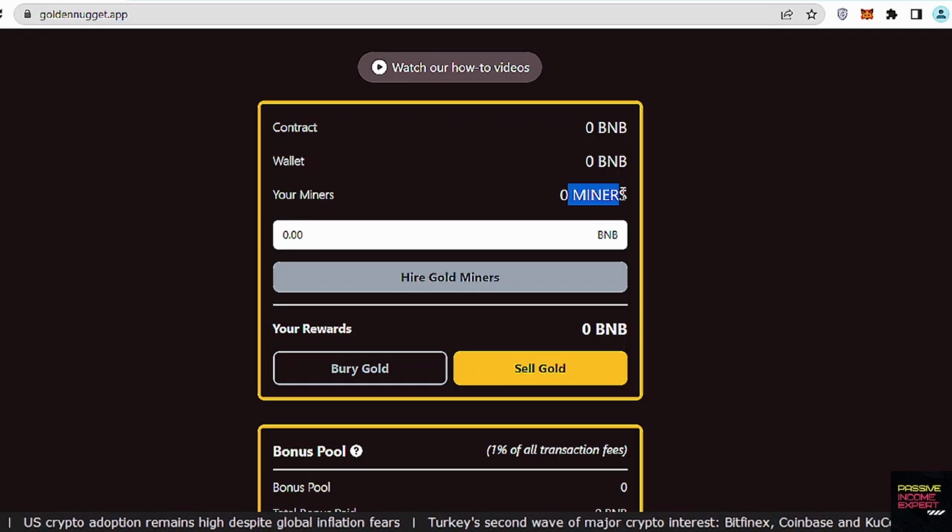Every day you will be getting your rewards in BNB, which you can bury gold and sell gold. Bury gold means that you are going to reinvest or recompound your profit, and if you want to take your profit out, you just need to click on sell gold, and that's how you will take your profit out.